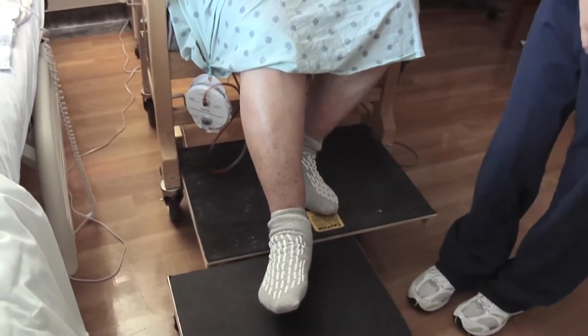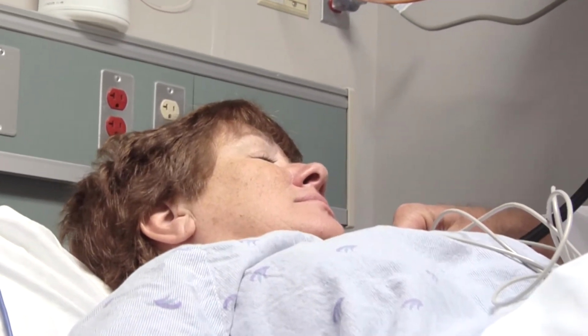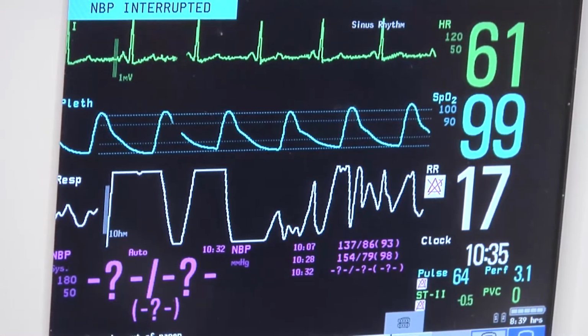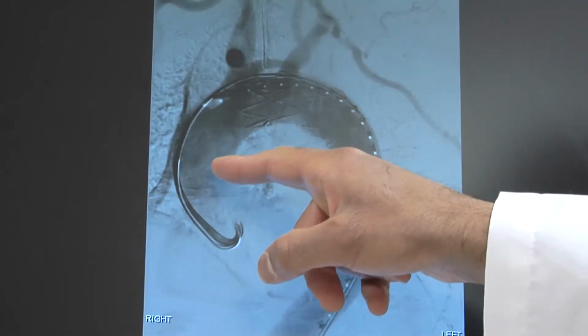Those problems can cause shortness of breath, they can cause leg swelling, and ultimately lead to congestive heart failure. That means the heart is not functioning properly as a pump. So congestive heart failure can be deadly if it's not corrected. Treatment is either to repair or replace the diseased valve.